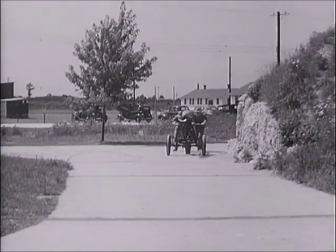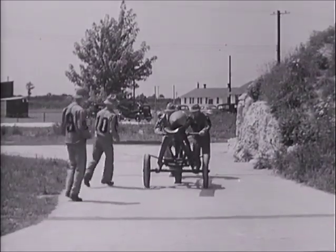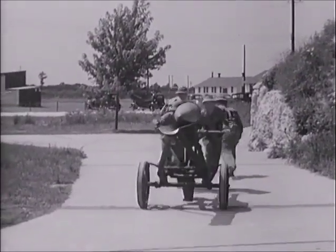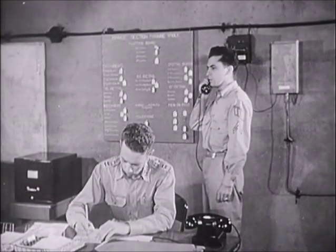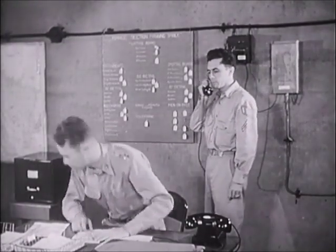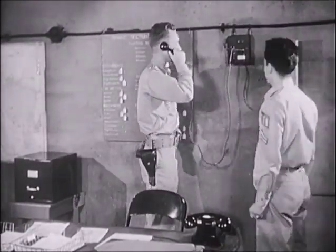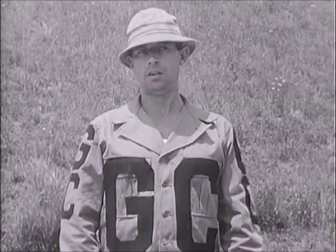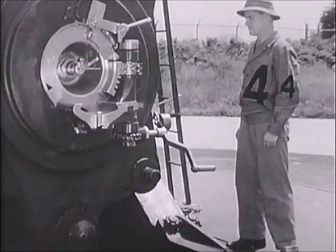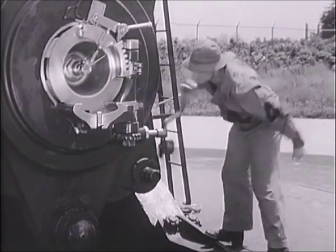During the time the range section is computing firing data, the ammunition squad is bringing up the proper ammunition. The gun squad is preparing to load. The battery commander checks the reports from the various sections as they come in. When he is satisfied that the battery is ready to open fire, the command, commence firing, goes to all elements of the battery. The gun commander gives the order, commence firing, load. At this command, number four opens the breech and holds back the breech block.